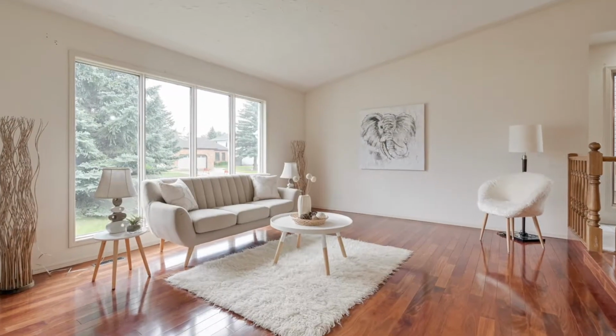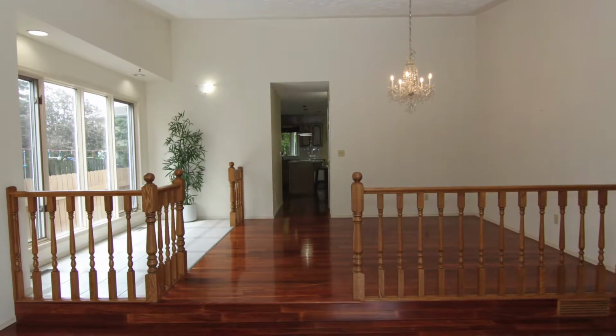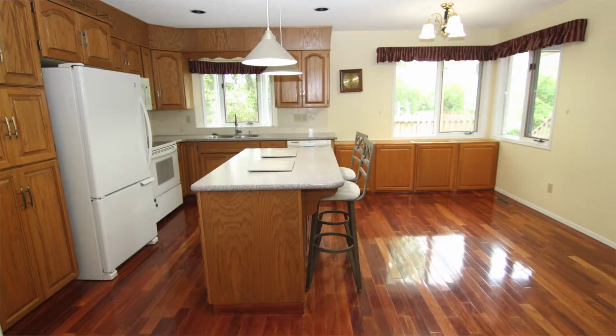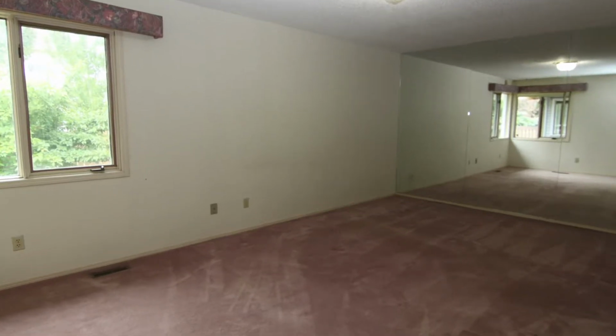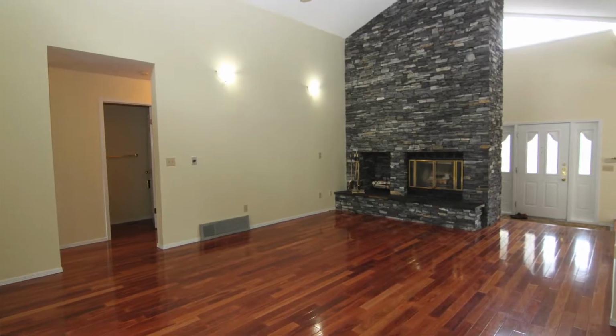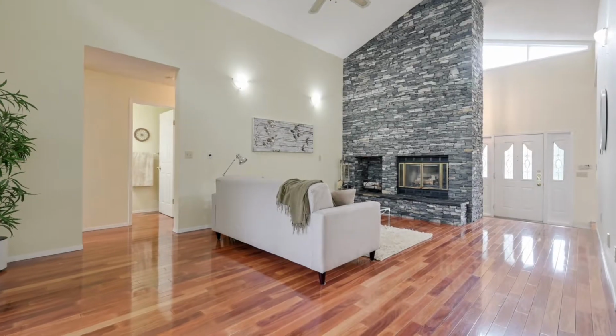This is the living room and the dining room, the kitchen, and the master bedroom. So now that you've seen before and after, you can tell how much bigger the rooms look and, of course, how much more cozy they feel. And those looks online will turn into more showings for this property and hopefully get it sold quicker rather than it sitting on the market.